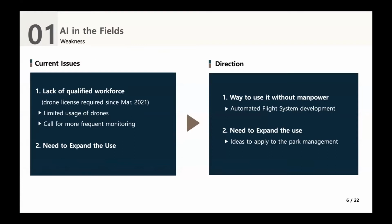But at the moment, we still have challenges and weaknesses in applying AI technology to park management. We are currently in need of more ideas applying scientific systems using the drones. To use it in more efficient ways, automated systems should be introduced.